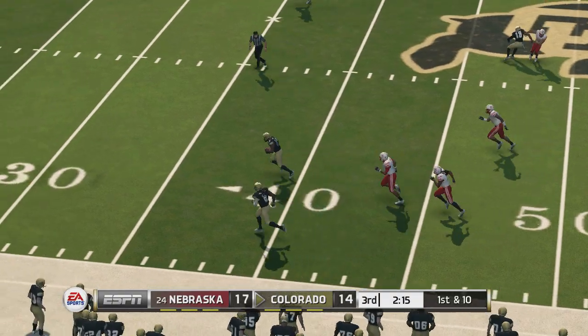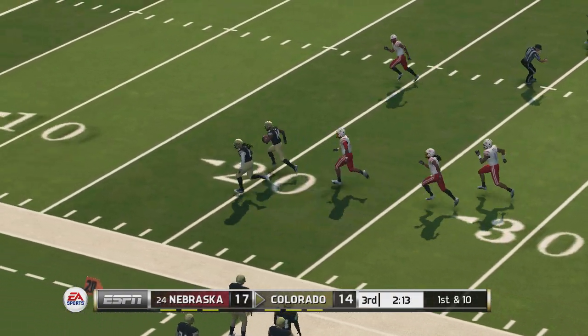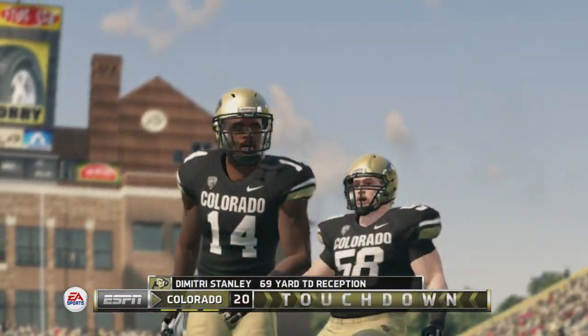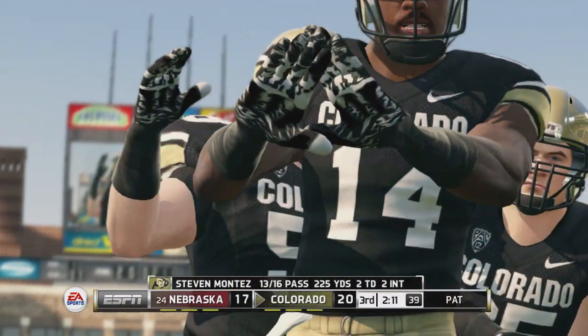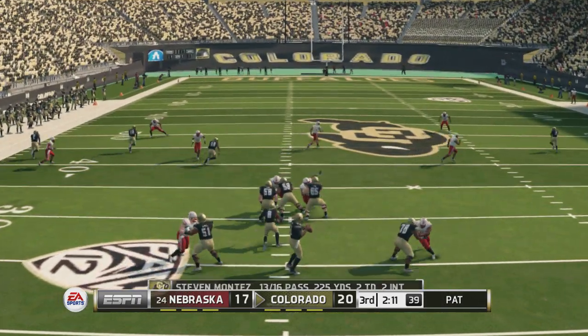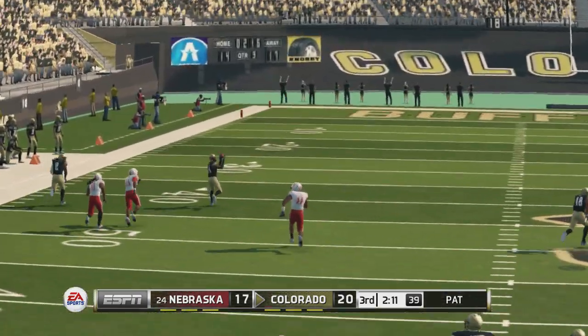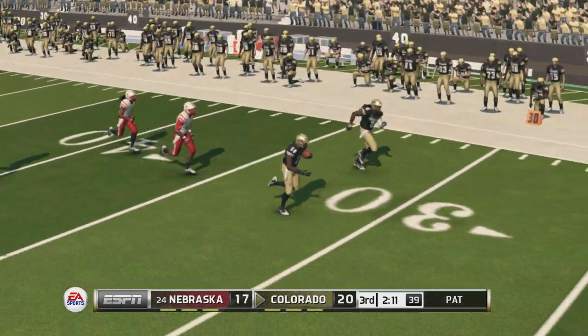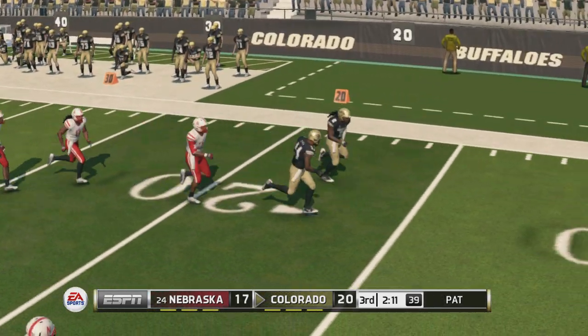Fires it quickly. And it's caught. To the 20. To the 10. He's all the way. Touchdown. Excellent play here by the quarterback, making the proper reads and finding his playmaker for the score. It makes for an easy completion when you've got a guy who's that wide open.